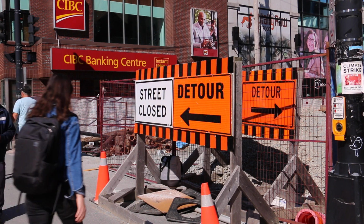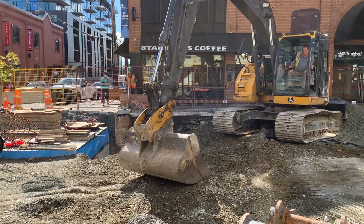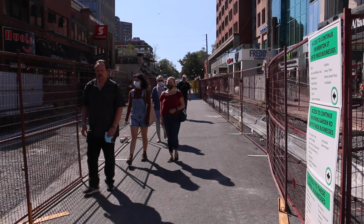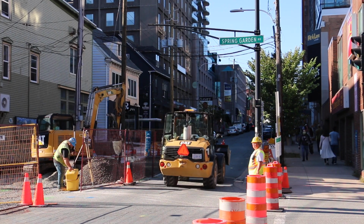Because Spring Garden isn't much of a road, or a garden right now. Unless you count this, or, this? Though, it is still bustling with pedestrians, and businesses remain open. It's pretty clear that something big is happening. So Spring Garden, what's happening?